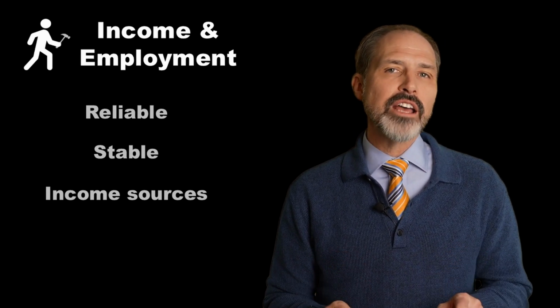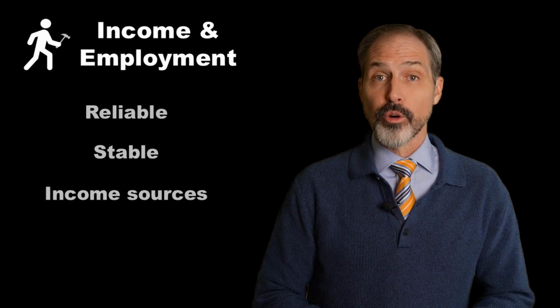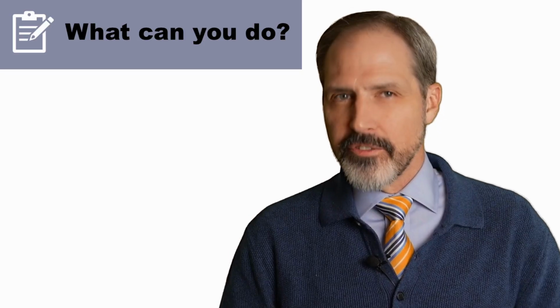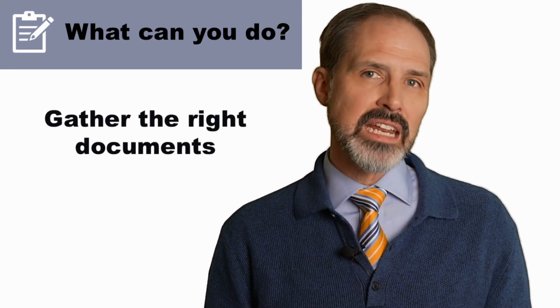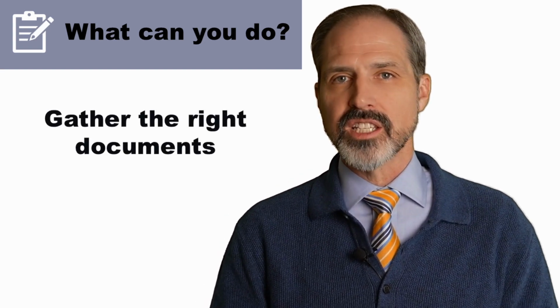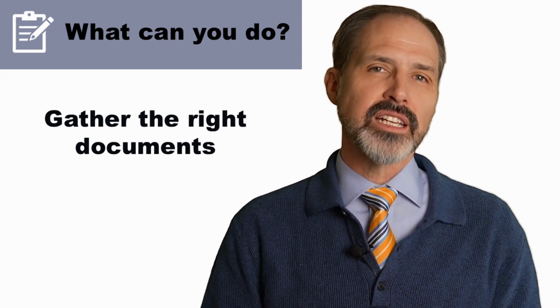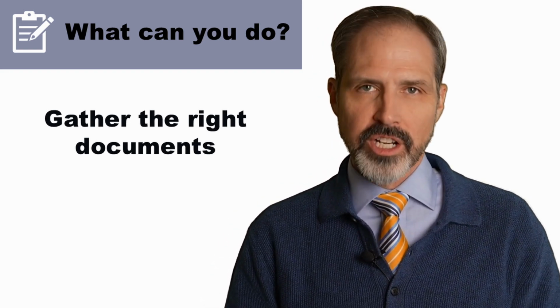In order to evaluate your income, they may ask for pay stubs, tax returns, or even access to your bank data. If you have a variable income, you might need to gather more data to show consistent income. The lender might even want to see last year's tax filings to give them a wider perspective on your situation.